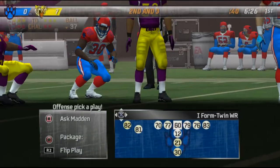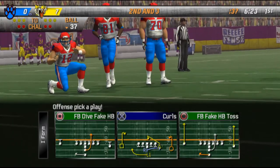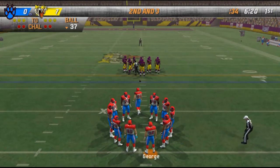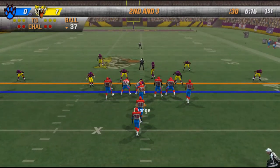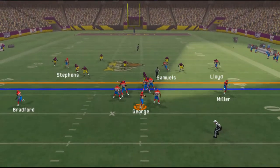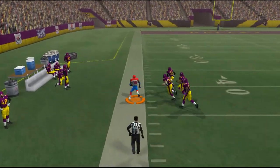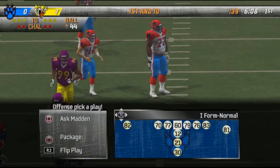You never know when you're going to find some room and break loose into the secondary. Second and maybe 3, ball on the 37-yard line. Bradford lines up behind his fullback in the I. Throws it. The 50. And he goes out at the 44. Good throw there, and they pick up a first down.